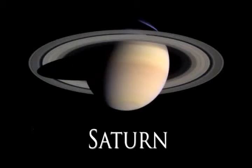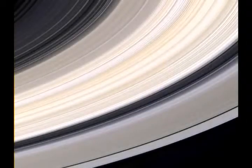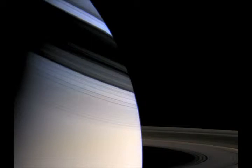Saturn's rings are one of the most famous sights in all of astronomy. The rings look solid, but they're not. They're actually made up of millions of particles, all orbiting Saturn together. The particles are mostly ice and dirt. Some are as small as grains of dust, others are large boulders.